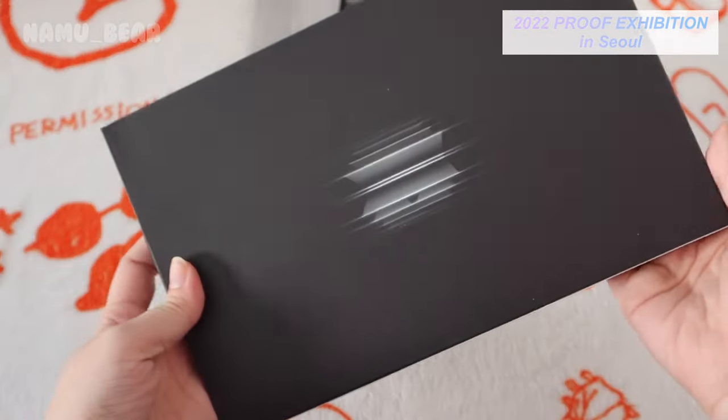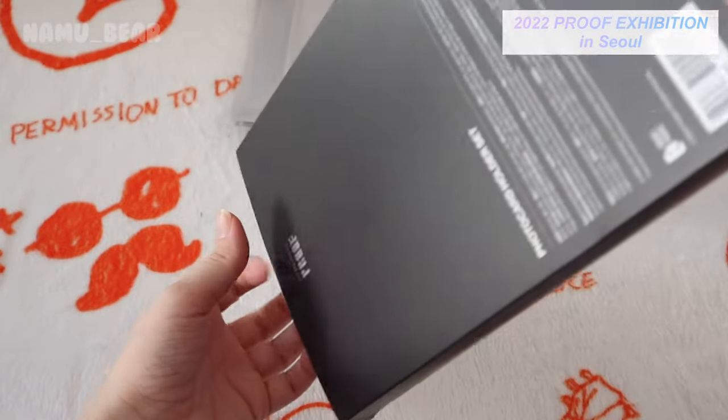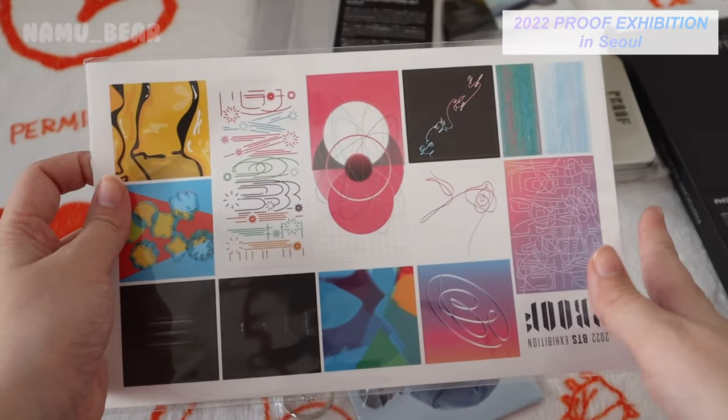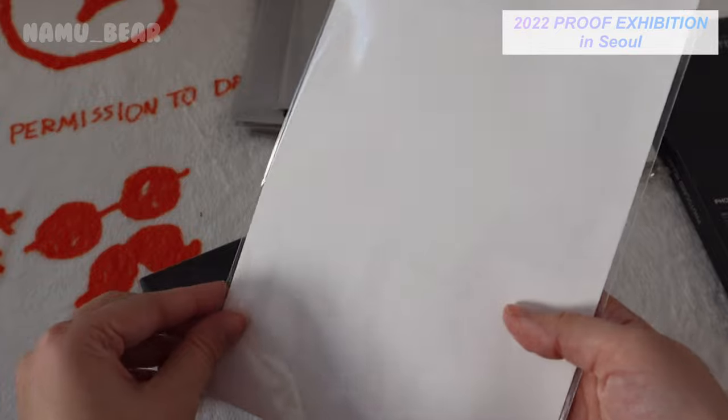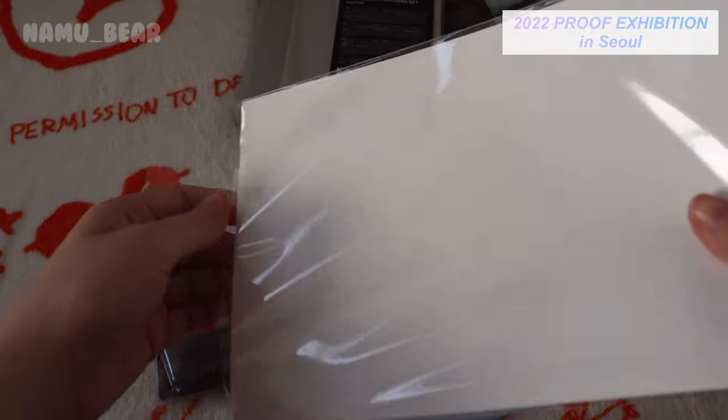And then I got this photo card holder set, which was actually really, really cool. I didn't know what this was before I bought it, but I saw everybody rushing to buy it and I was like, I should do it too, because it has to be good if everybody's running to it. So it ended up being literally the coolest thing ever.